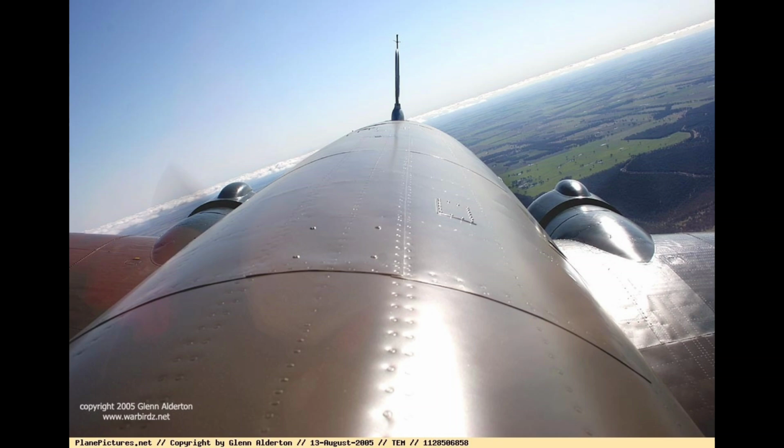And just to show off, I did actually get to fly in this aircraft quite a few times, and here's a shot here of me in the ball turret at the back of the aircraft, flying around Temora, shooting forward.